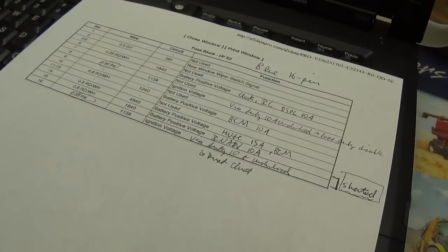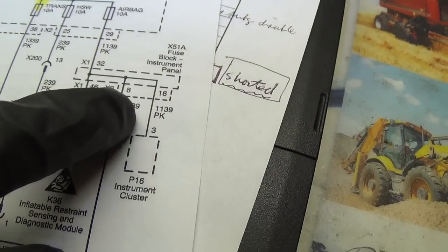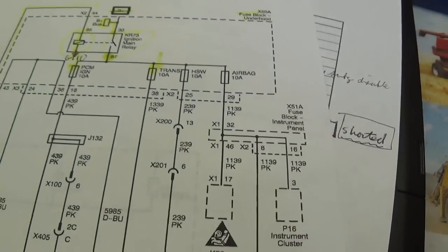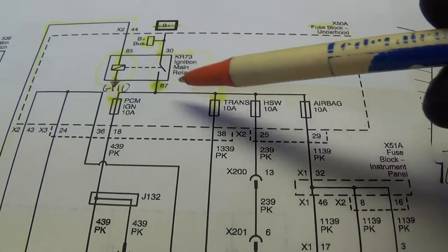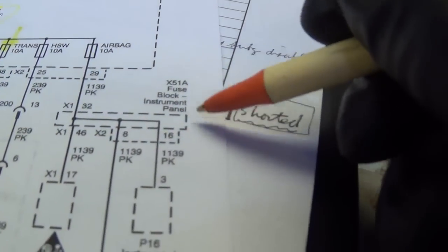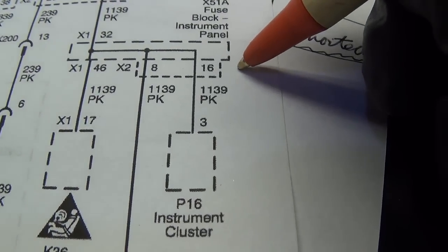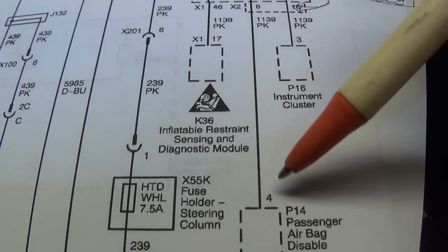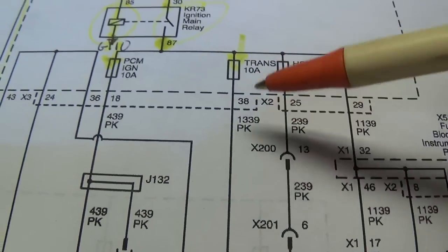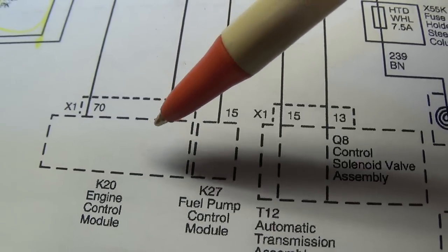And that guy is right here. Pin 16, connector X2 at the fuse block instrument panel. So that right there is part of this tree, which is fed by the ignition main relay. Aha! So now, let's say we have positive, constant battery power being fed into pin 16 when it's not supposed to be. What is that going to do? That's going to power up this trans PCM ignition 10 amp. Is going to power up our fuel pump control module and the engine control module.